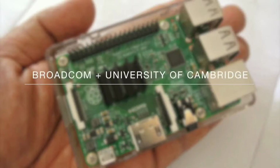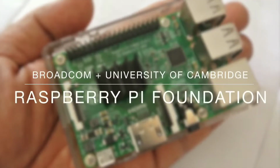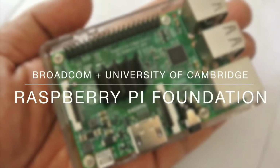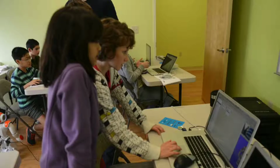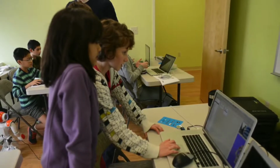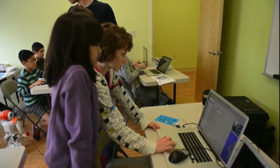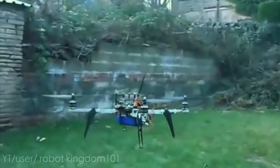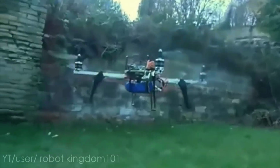A few years back, Broadcom, a company that manufactures smartphone chipsets, joined hands with the University of Cambridge in the UK, and together they co-founded the Raspberry Pi Foundation, a charitable organization dedicated to educational research. And after a few years, the Raspberry Pi was born. Initially it was designed for kids to learn programming and for citizens of third world countries to have access to a fully functional computer. But later, when the geeks found out about this Raspberry Pi, they started doing all sorts of cool projects with it, and the rest is history.